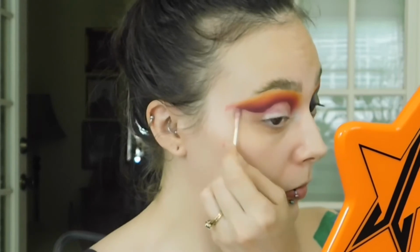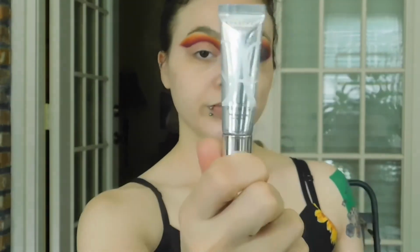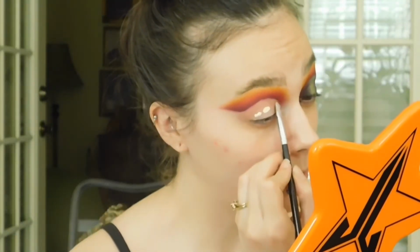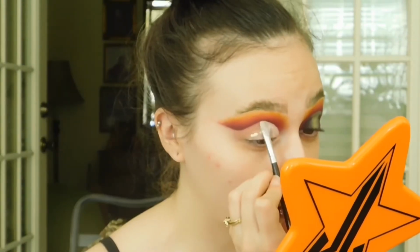I'm taking this micellar water just to remove some of that BU shade so that I have a cleaner base to work with. That way the colors don't muddy when I lay that primer down. Speaking of primer, I'm taking the Anastasia Beverly Hills eye primer and applying it to my lid using the Morphe M421 brush just to really define that crease.